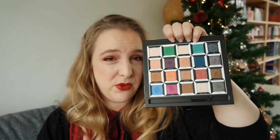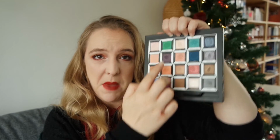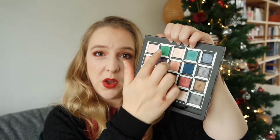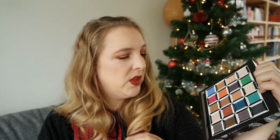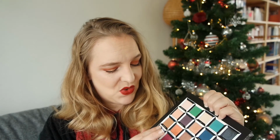Last but not least, another Urban Decay one. And the shade I'm going to mention is actually also in another palette. This is the Alice in Wonderland collection, and in this palette, you get a couple of really pretty pops of color. I really like this row here, which is the Mad Hatter one, I believe. Really nice shades. But this light blue called Metamorphosis, it's also in the Full Spectrum. It's really sheer, and it just doesn't really apply very well.